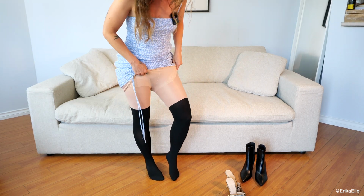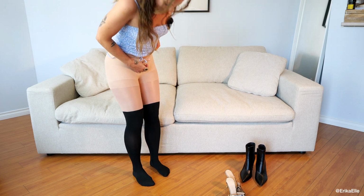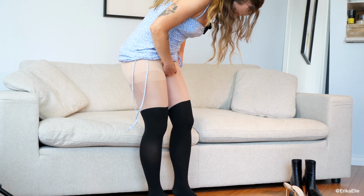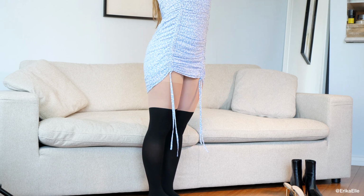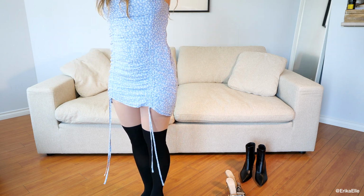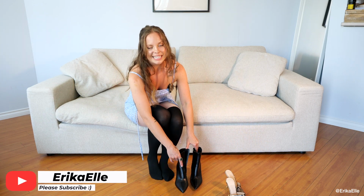I am the kind of person that loves to wear thigh-high socks and high boots, and so I love already that these pantyhose are giving that sort of look with just being pantyhose. And already I can feel it's a lot more warm, so that I would be able to be out at night and be toasty.